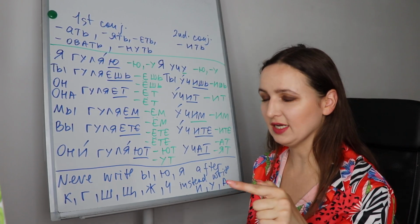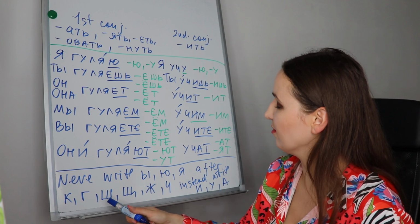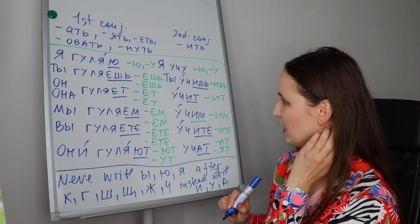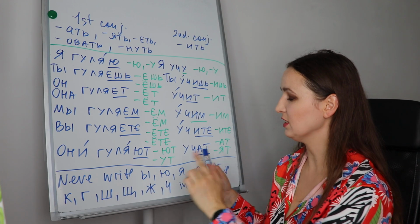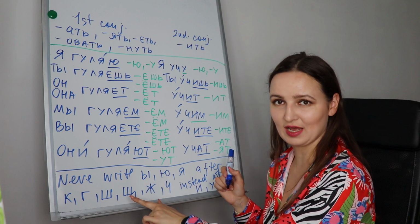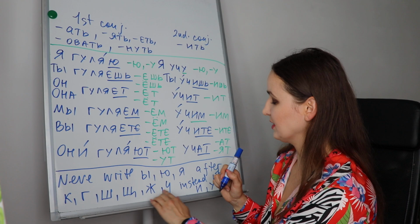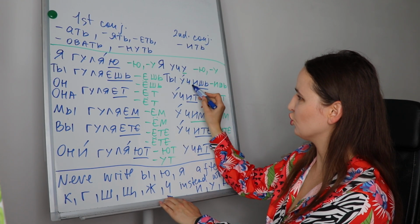And I will show you later in examples how we use this rule. So after к, г, ш, when you see these letters, when you conjugate the verbs, never write ю, я after them. Instead, write и, у, а. For example, here we have the letter ч, чу.